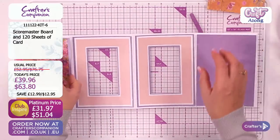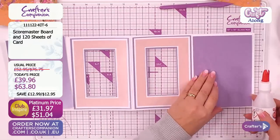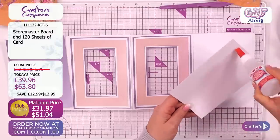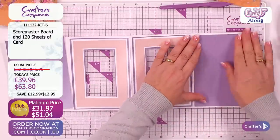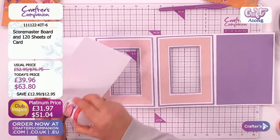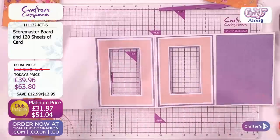But I only want to stick down the base layer, the purple. I'm not sticking down my pattern paper, because if you stick the pattern paper down, it's not the end of the world. But did you see how on my original one, the mechanism was hidden? You couldn't see. And that's done because we're not going to stick the next layer down yet. Okay. So we're going to take this and pop this on here.